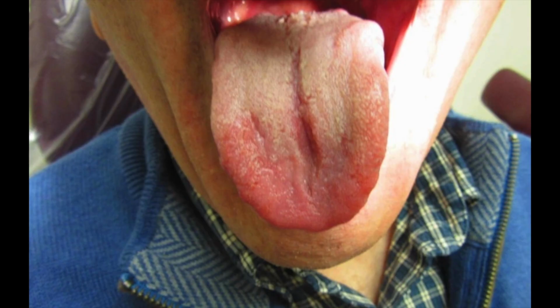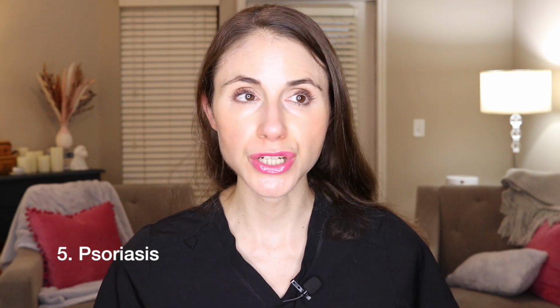And last but not least, you actually can develop psoriasis on your tongue. So this is not very common, but it definitely can happen. Psoriasis is a chronic inflammatory skin condition. Usually you have these well-defined plaques, raised areas of thickened skin, usually bilaterally symmetrical on extensor surfaces of the skin like the elbows, the knees. Also commonly affects the area right above your gluteal crease, the scalp, behind the ears. It loves the skin fold.